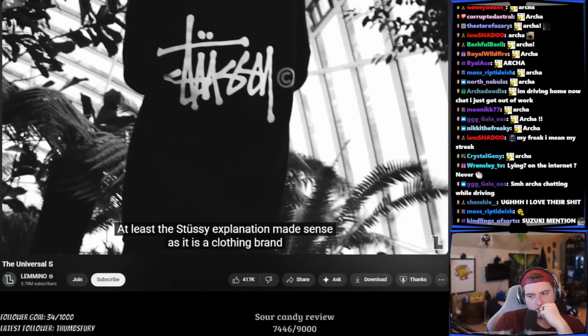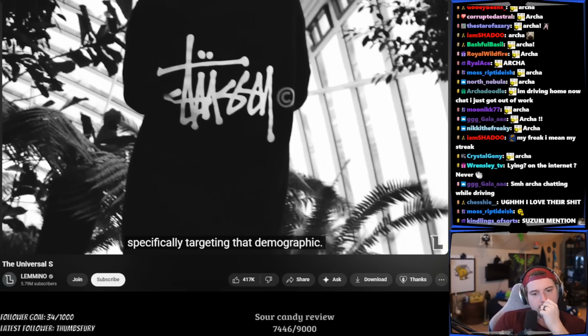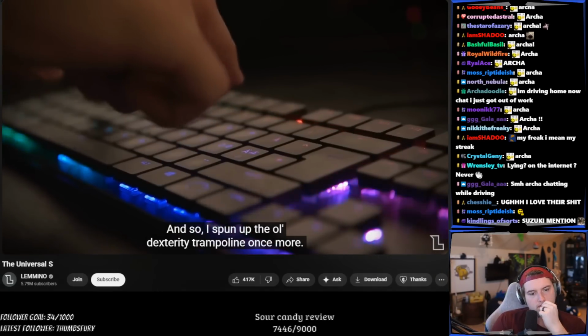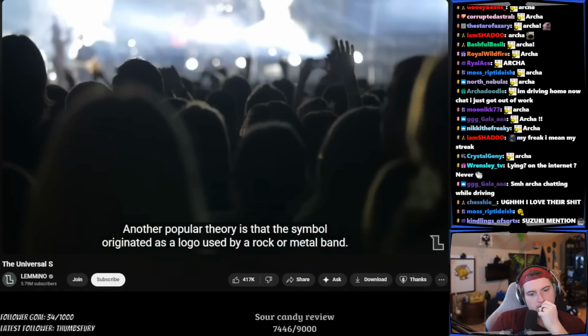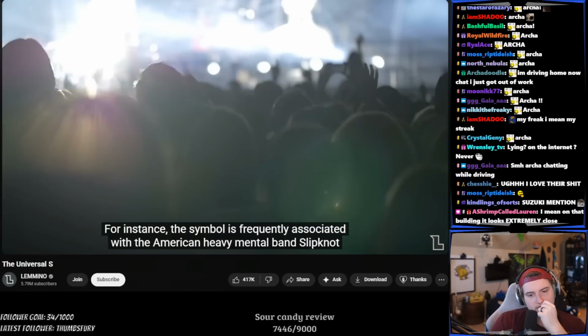True. At least the Stussy explanation made sense, as it is a clothing brand specifically targeting that demographic. And so I spun up the old dexterity trampoline once more. Another popular theory is that the symbol originated as a logo used by a rock or metal band. Which, For instance, I mean, the that's symbol is used a frequently lot.